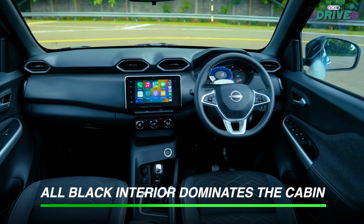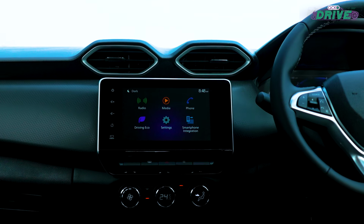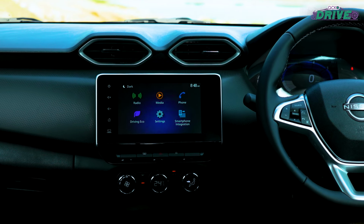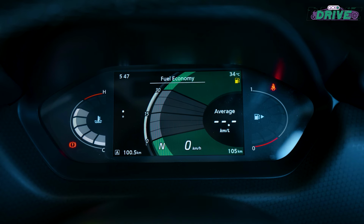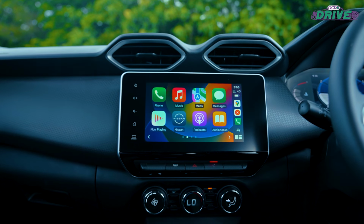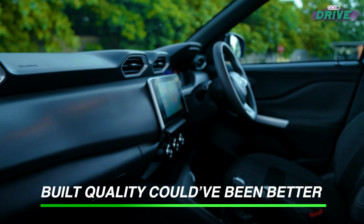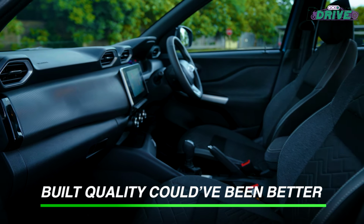Even on the inside, there's no noticeable change. Ample cushioning on the seats, wireless connectivity for Android Auto and Apple CarPlay, a multi-information display for the driver, and a decently responsive 8-inch touchscreen infotainment system. Nissan is offering a good set of features to keep up with the competition. Of course, it lacks a sunroof like the Exter or even the Punch now, but that's not a deal breaker.